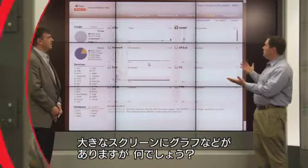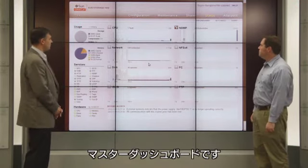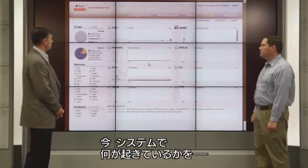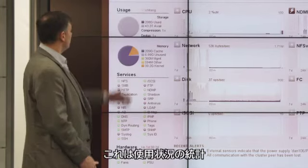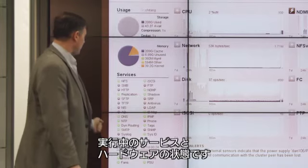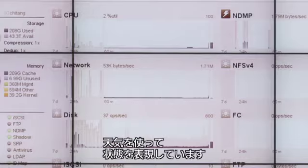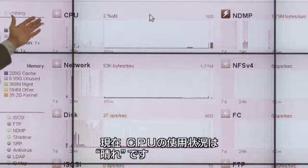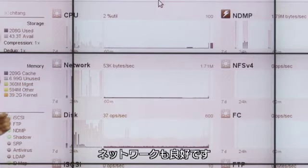And we've got this big screen with a lot of graphs and stuff. Tell us what we're looking at. Absolutely. You're looking at our master dashboard, and the idea here is to give you, at a glance, a visual representation of all the interesting things that are going on in your system right now. Over here we have some usage statistics. This tells us about the services that are going on. This is our hardware. And then we have utilization graphs over here. So for instance, and I talked a little bit about the weather metaphor earlier, right? So right now a sunny day at CPU. We've got acres of CPU. We can do all kinds of interesting things here.